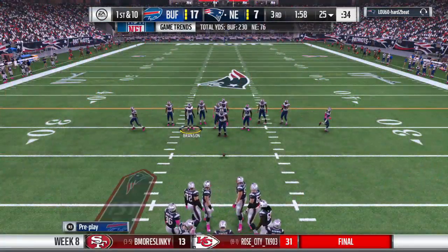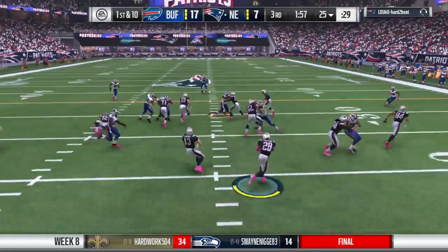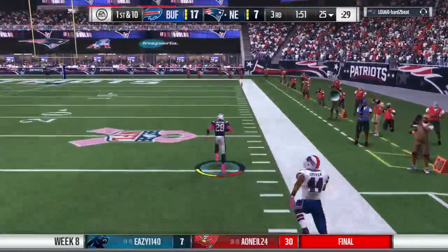And following the interception, we'll see what they can put together on this drive. I can hear my old college coach right now. He always used to tell us before every game, the team making the fewest mistakes will win. What they're hoping is that There he goes, right side.